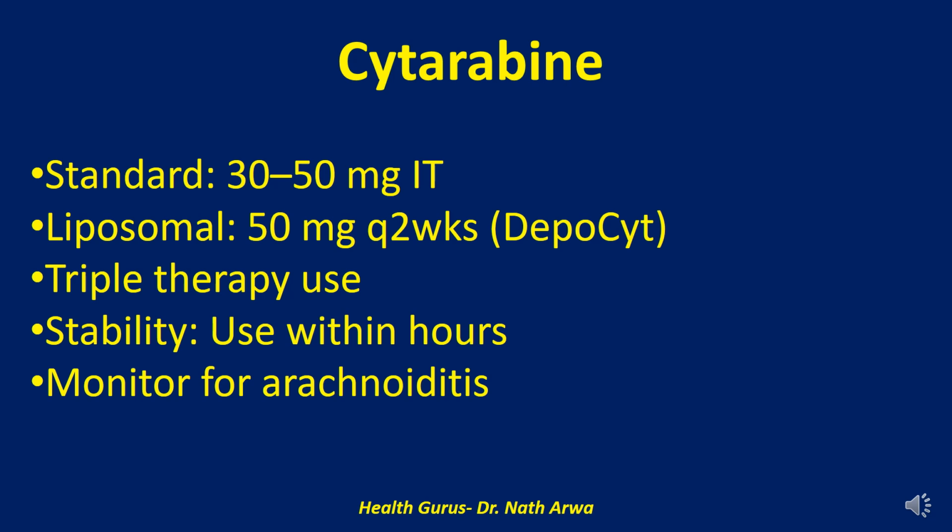Cytarabine, when compounded and administered properly, is a powerful CNS-directed therapy. But as with all intrathecal drugs, it requires strict attention to sterility, timing, and patient monitoring. Respect the drug, follow the protocol, and stay alert to its risks.